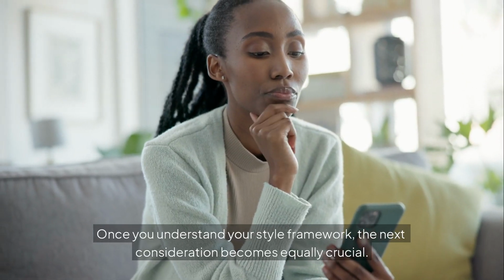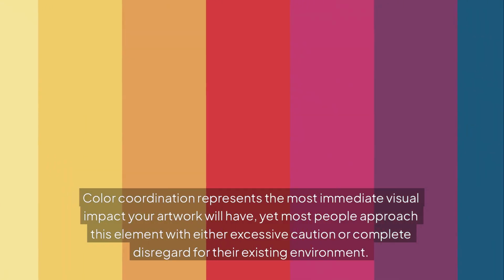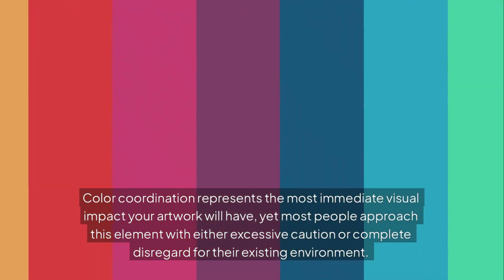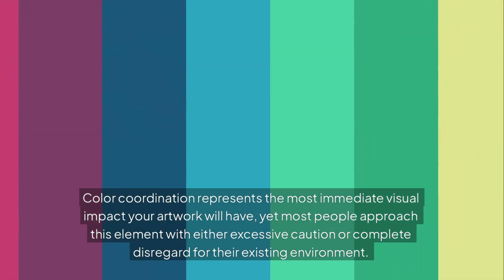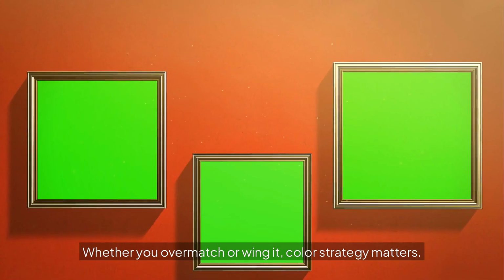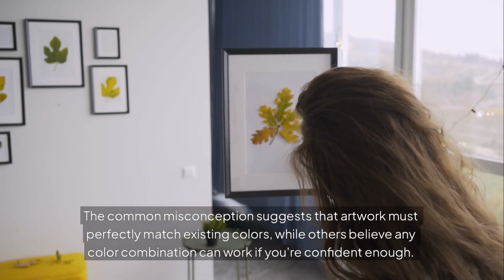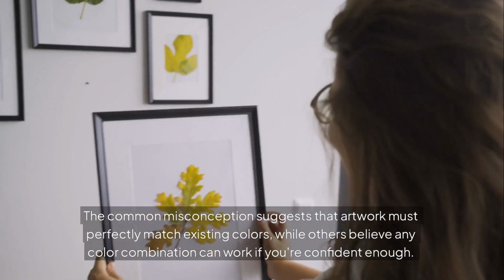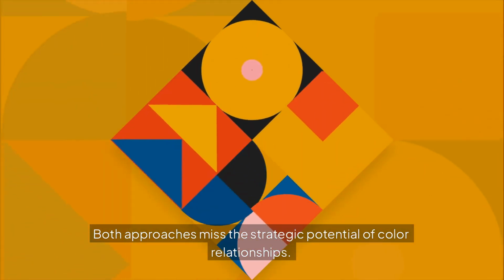Once you understand your style framework, the next consideration becomes equally crucial. Color coordination represents the most immediate visual impact your artwork will have. Yet most people approach this element with either excessive caution or complete disregard for their existing environment. Whether you overmatch or wing it, color strategy matters. The common misconception suggests that artwork must perfectly match existing colors, while others believe any color combination can work if you're confident enough. Both approaches miss the strategic potential of color relationships.